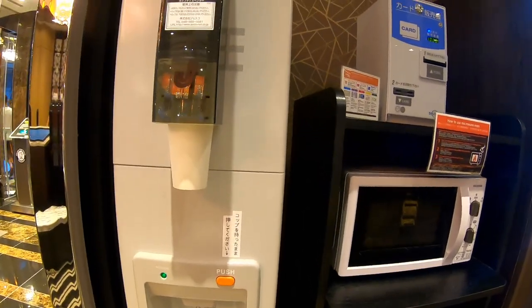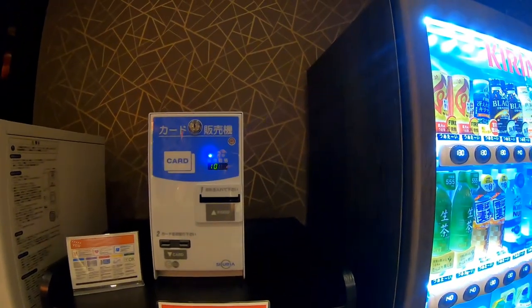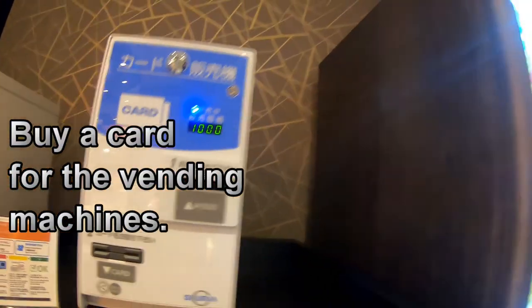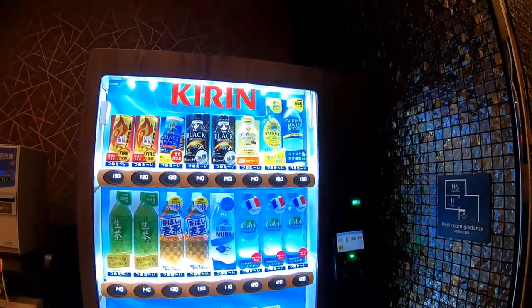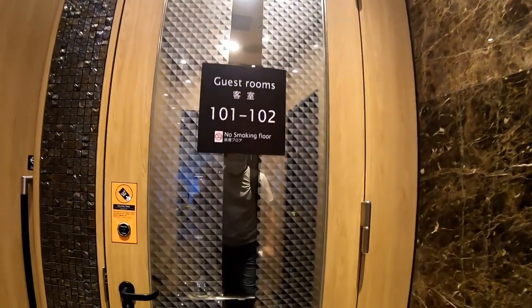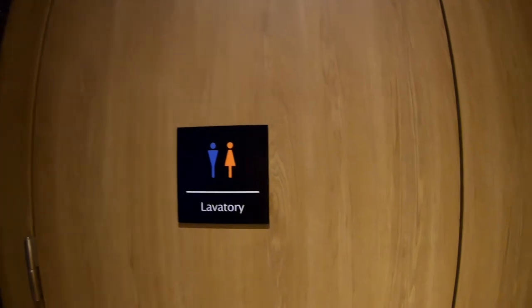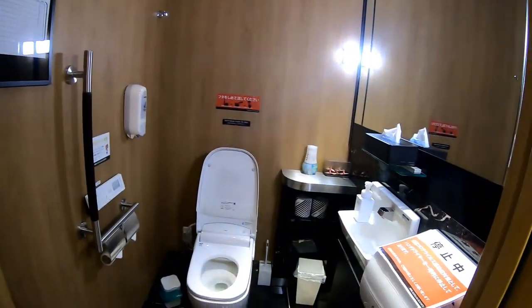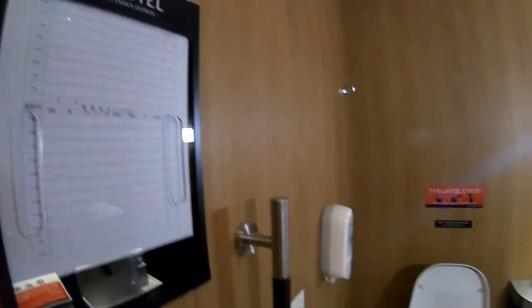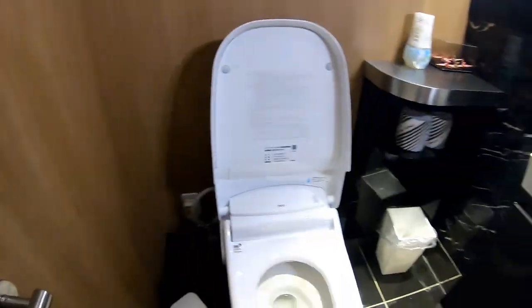Free drink. How to use the microwave? What is this? Drinks. Guest rooms. See the toilet. Wow, super clean. Wow, this is super clean.